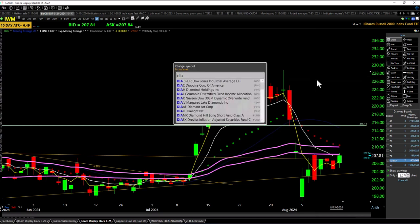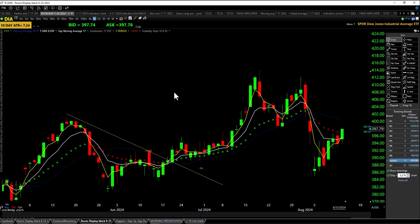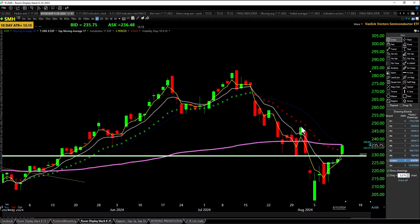Okay, Diamond Dow: higher low, higher high, closing over the bullish cross and over the 17 EMA, still in a downtrend till it takes out that high right there. So Diamond Dow still in a downtrend. Okay, SMH, same deal till we take out this high. SMH still in a downtrend.